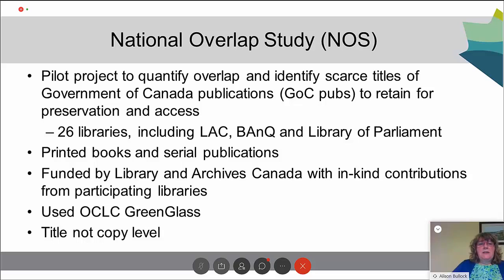In terms of the technical underpinnings for the overlap study, Library and Archives Canada implemented OCLC in 2018, and the participating libraries all had subscriptions to OCLC, which made it easy to use Green Glass. We used information in OCLC WorldCat rather than local holdings records for this study. And from the outset, because of the funding available and some other considerations, we decided to stop at the title level rather than identifying individual copies. Again, many of you will recognize that this is a departure from the norm because overlap studies generally seek to identify actual copies to be retained.